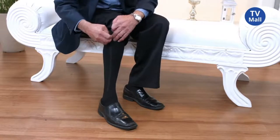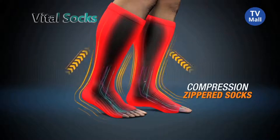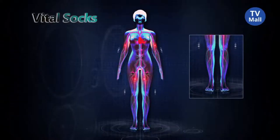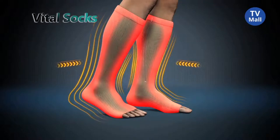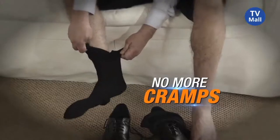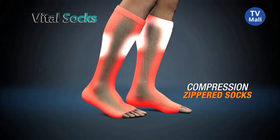But Steve, how does this technology work? What makes the use of these socks improve the way blood travels to the heart? Vital Socks are compression socks, which means that they compress on your calves, and this pressure allows for the blood to flow with more ease, to go upwards instead of getting stuck, and overall making the user feel lighter, rested, and of course, preventing the formation of varicose veins. It's as simple as wearing any other socks. All you have to do is replace those for these, and you'll immediately start to feel the relief on your legs. Let's take a look at the following case.